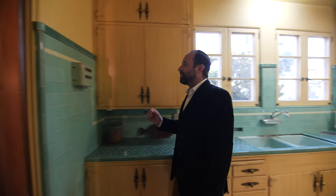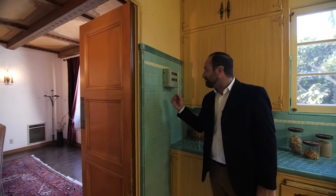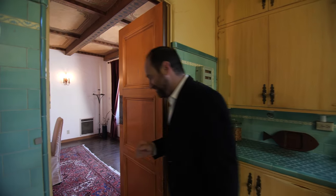But one of my favorite features here is this little call box that's still intact for when the matriarch of the home is ready for her tea. Oh, order's up.